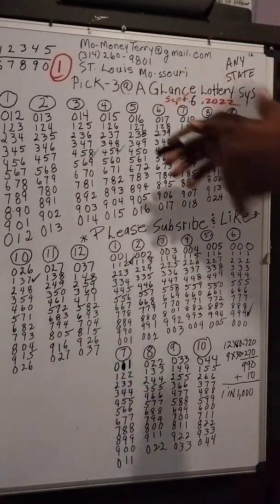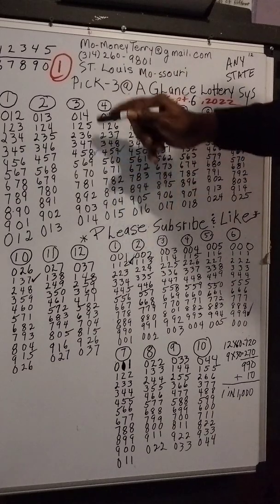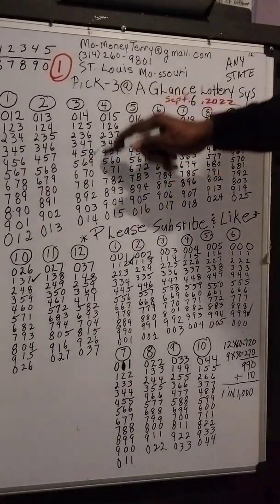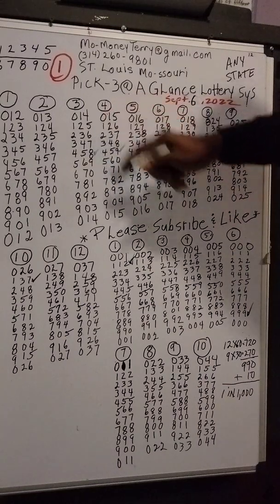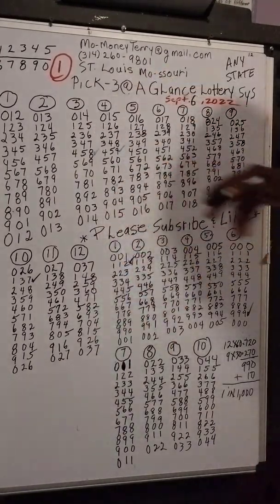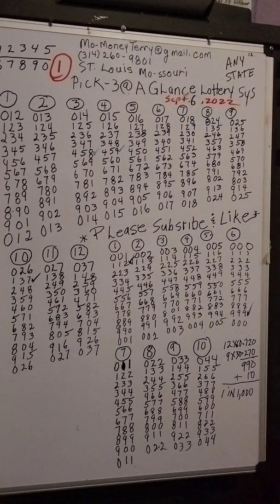So what if I see a column that hasn't failed in 3 months? When I hit, I know what column to go to pull my numbers off of. I don't have to guess. I don't have to wish for numbers. I don't have to pray to dream numbers. I don't have to beg for numbers. I don't have to do none of that because all 1,000 numbers is on this one sheet at a glance.